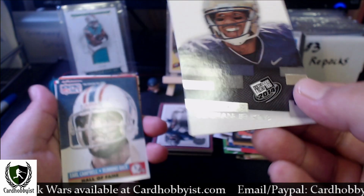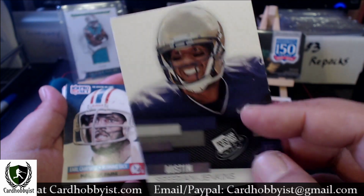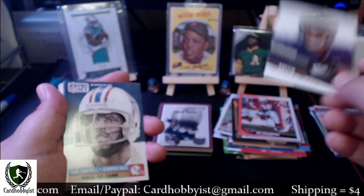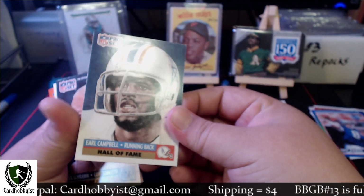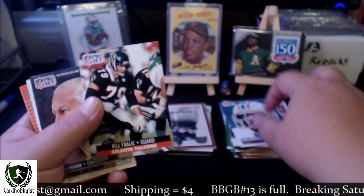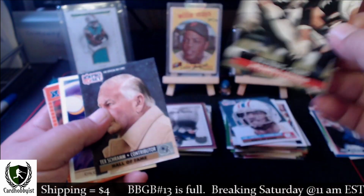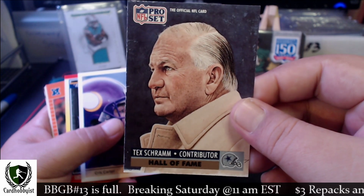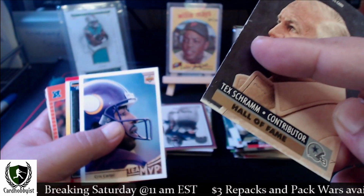Here's an Austin Seferian-Jenkins Press Pass 2014. Actually pulled an RPA of his out of a Fairfield football box. Earl Campbell, Pro Set, Hall of Famer. Bill Fralic for the Falcons. Tex Schramm, Hall of Fame for the Cowboys. This card's all beat up. Look at that, sides all chewed up.